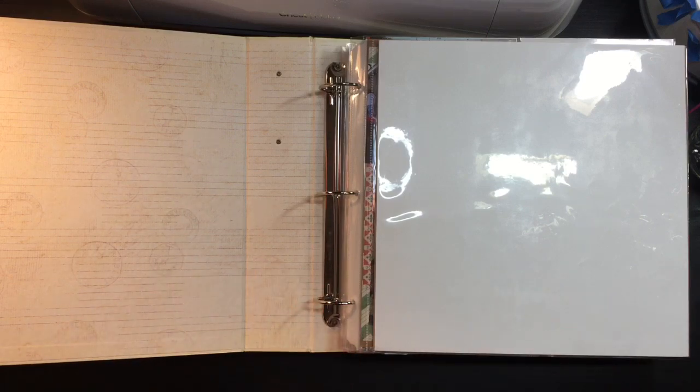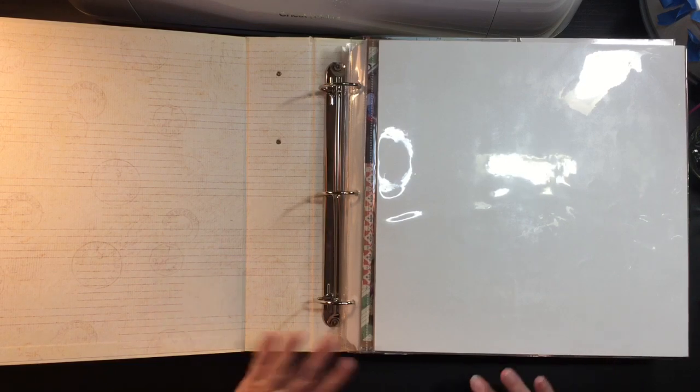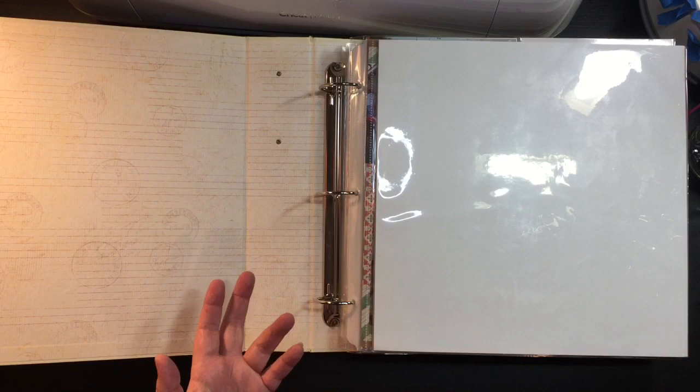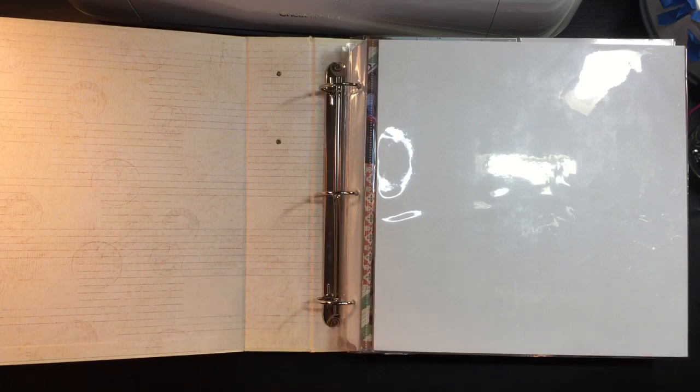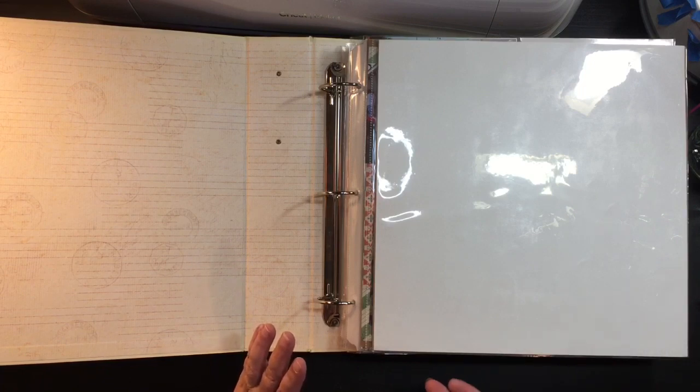So I kind of want to get a couple of my projects organized this month, and so basically what I'm doing is hybrid scrapbooking, and that's doing a mix of 12 by 12 layouts along with pocket page layouts. So I thought it'd be fun this month to try and fill in some of the blanks and get some of the events from our trips finished.